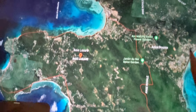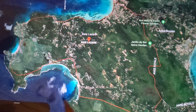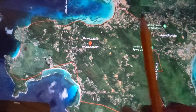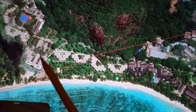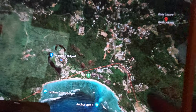So here we are in Bay Lazar. It's fairly touristy here. This is the actual Bay Lazar here. Most of the actual residents, people who actually live in the Seychelles, are over in this corner. But this is the more touristy section. You can see there's two very distinct beaches here. The Kempinski, that's the helipad, the Kempinski resort here is the main draw for tourists. We're staying right on the beach in luxury living.